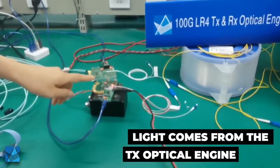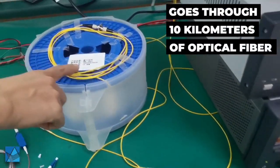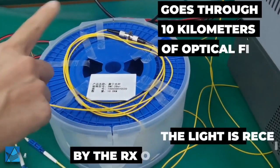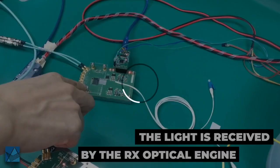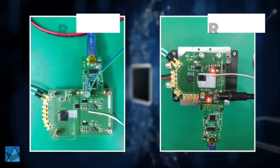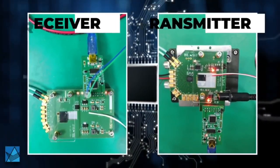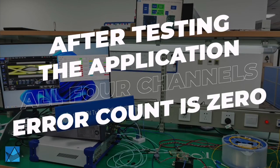Light is coming from the transmitter optical engine, goes through a 10 kilometer single mode fiber, then the light is received by the receiver optical engine. Running, the error count is 0. We have pre-tested this system, all 4 channels. In this application, the error count is 0 and fully meeting the MSA spec.